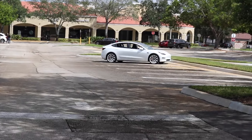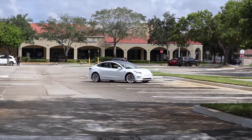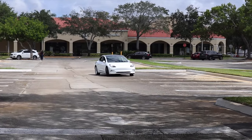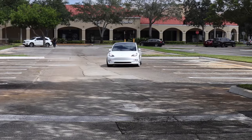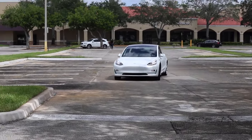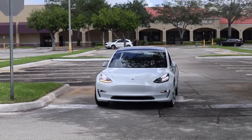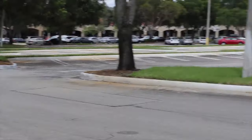All right, here we go. Test one. Car's backing out. Looks good. Got the parking spot a little short, but it's all right. Look at that. Put the turn signal on, but oh wait, we got someone coming here. So I just let off the button.